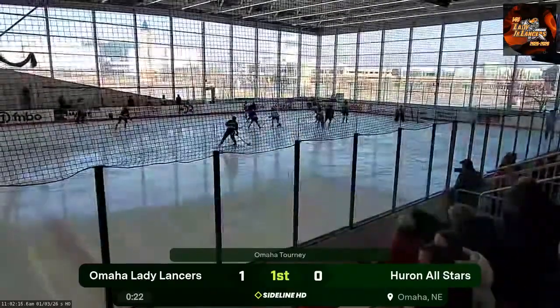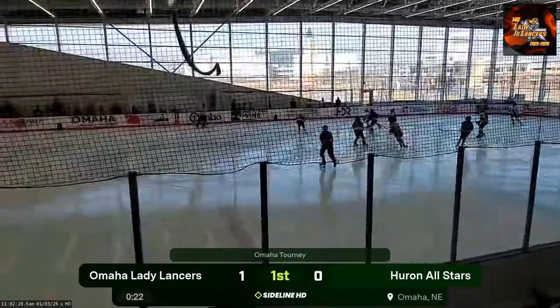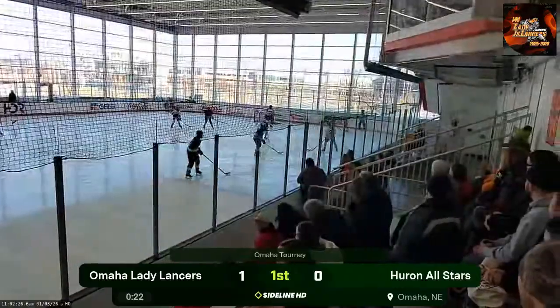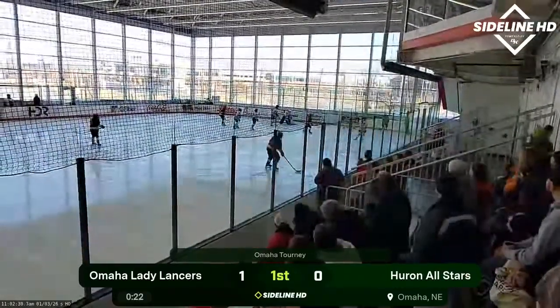They get it back in here. Ellie has it. Backhands it towards the middle. Runs. Bristol just holds the zone. Keep the offensive pressure on there, girls. Olivia steals that one away. Nice stick check there. Fine, there's a couple girls there.